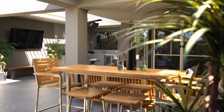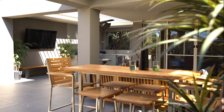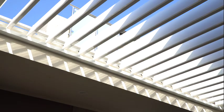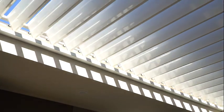The brief when designing this alfresco area and making sure that it complemented the existing home was to bring the inside out and vice versa. It was also to give the homeowners a space that they could comfortably enjoy all year round, and while doing so, making sure they did it with some privacy.